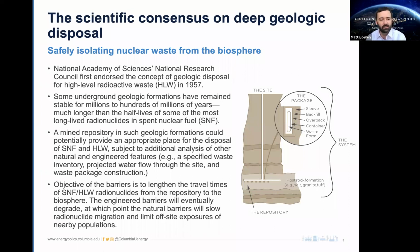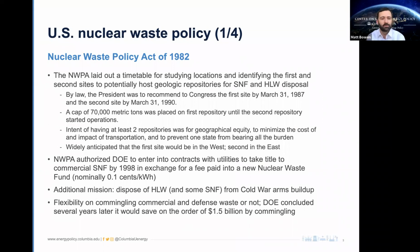Using conventional mining techniques, such geologic formations could potentially provide an appropriate place for the disposal of spent nuclear fuel and high-level waste, subject to additional analysis of all of the features involved, the engineered barriers, the packages, flow of water through the site, et cetera. Ultimately, the objective is to lengthen the travel times away from the repository. The engineered barriers will eventually degrade, and at that point, the natural barriers will be the ones controlling the flow of radionuclides.